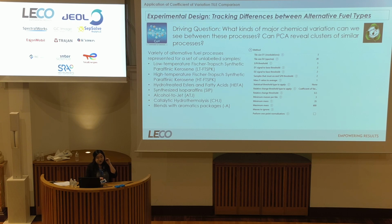Here we didn't use a statistical threshold, but we used a relative change threshold to apply. So coefficient of variation and Fisher ratio can be used in conjunction in tile, but for simplicity of the story, I left with one statistical method for each one of these case studies. But I knew the possibilities were great for all the different types of processes that could have been used for these synthetic fuels. You have your Fischer-Tropsch synthetic paraffins, low temperature, high temperature, things with added aromatics packages, HEFAs, synthesized isoparaffins, the alcohol to jet, bunch of different types of things that were possible.